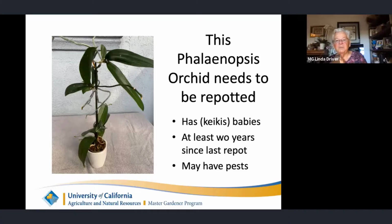When you buy a new plant, you bring it home, you should keep it isolated for a while until you find out if it's brought anything with it, because bugs can travel quite well hiding in little crevices, and you don't know it until they've grown big enough for you to see them. And if you've plunked your orchid down in among your other orchids that were already healthy, guess what? They now have bugs too.